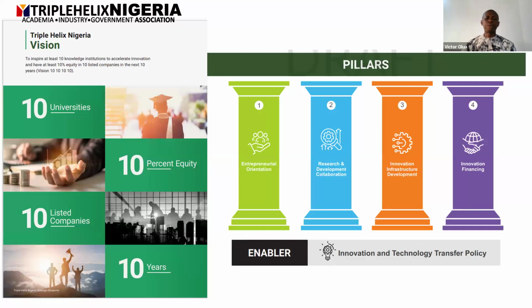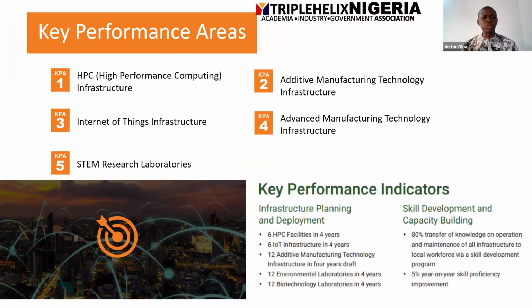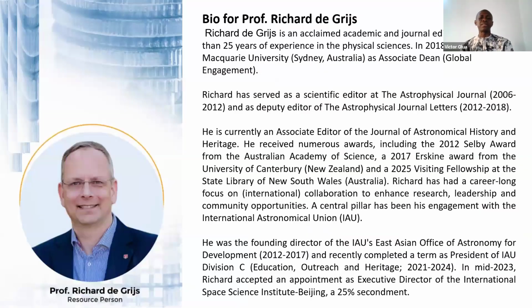All right. Going forward, I just outlined the 4 pillars with the enablers. So the key performance indicators we have for 1, having high performance computing infrastructure, Internet of Things infrastructure, and STEM research. We also have additive manufacturing technology infrastructure and advanced manufacturing technology infrastructure. I'm just trying to run through this to give us a landing before we move ahead to our workshop so that you understand better why we are having a series of workshops and webinars to prepare our mindset towards actualizing our vision 10, 10, 10, and 10.